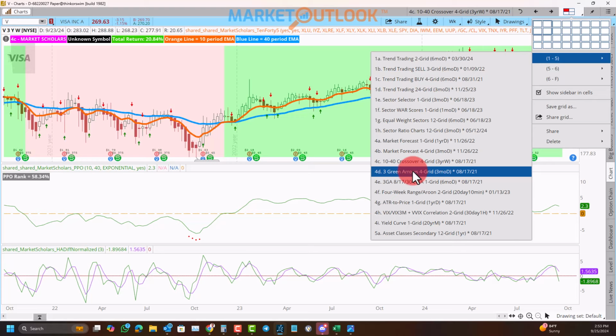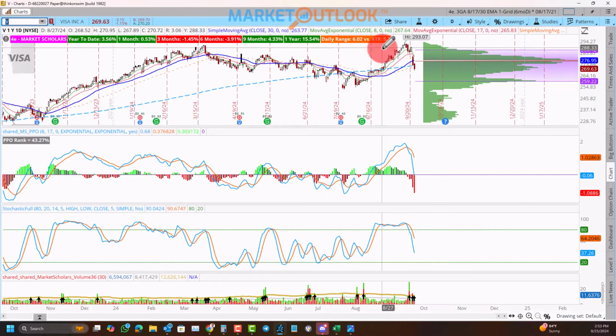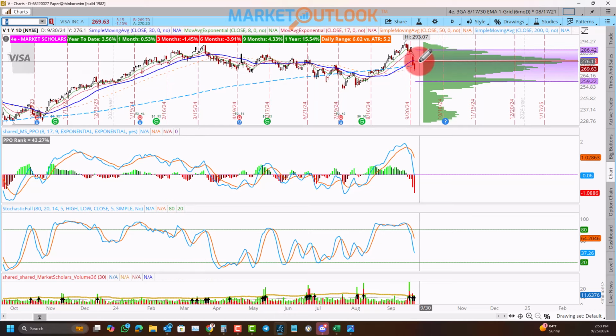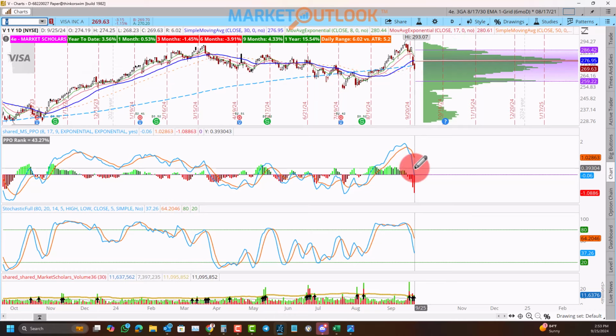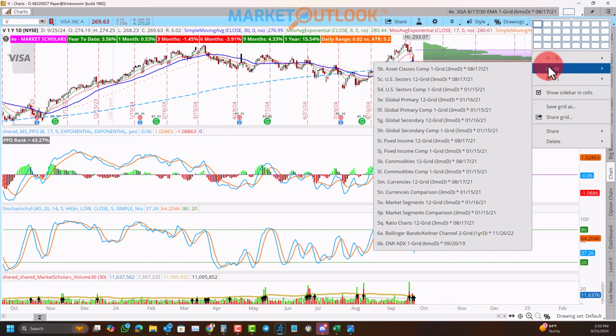If you take a look at the 3 green arrow charts for Visa, you can see you are below the 200. We've broken below all the averages in the last 2 days. Today you broke below the 200 and the 50, below the point of control yesterday, as well as the 30-day. The MACD has crossed below 0. The stochastics has crossed into bearish territory. Pretty decent volume, as you can see down there at the bottom.